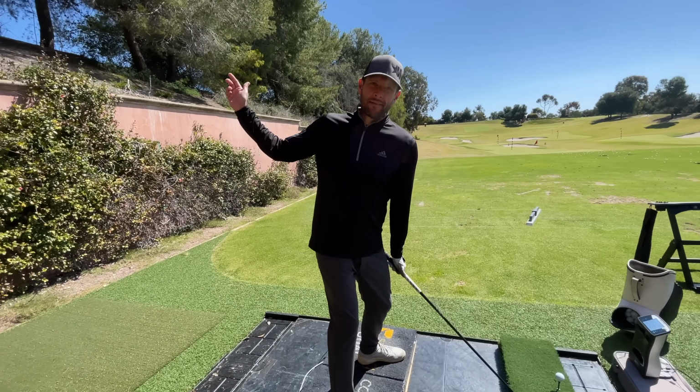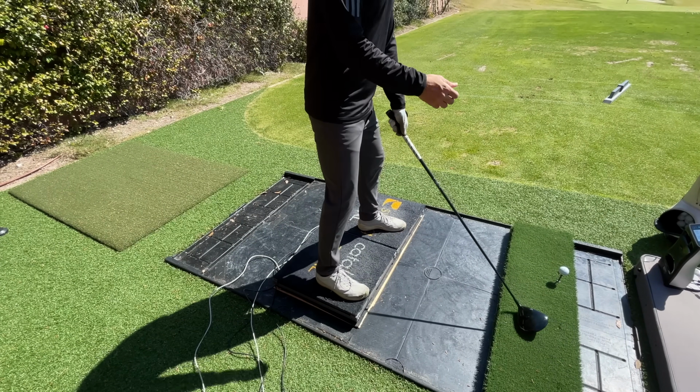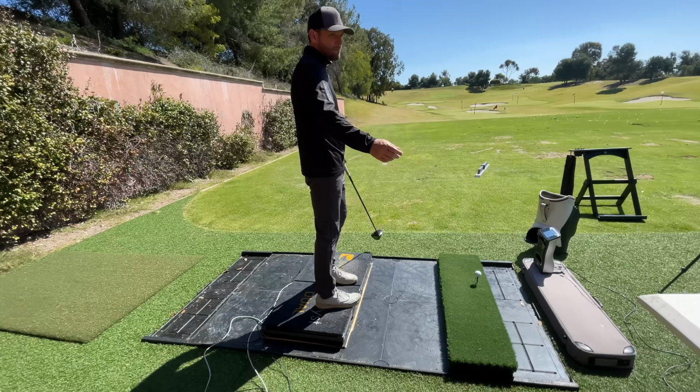That gives me the feel of coiling, versus like this, I don't feel anything. I can't feel any resistance right here. Now you're coiling into it. I feel like I can push off and go. All right, let's see one.